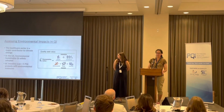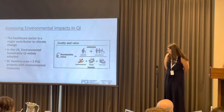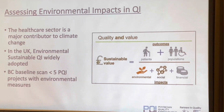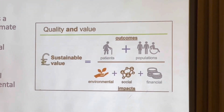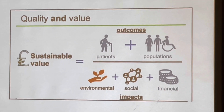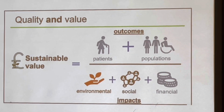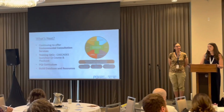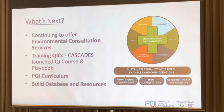In the UK, where they're miles ahead of us on all of this stuff, they figured out that one of the best ways to tackle this problem, like so many other problems, is to use what we already know, to use QI to make the problem better. And in the UK, they've adopted something called sustainable QI. They've actually incorporated a whole how-to on integrating sustainability into their projects going forward.